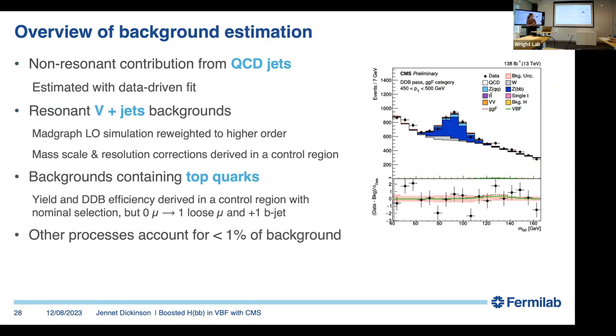So then I'll give a short overview of the background estimation, but on this example data plot, I just wanted to show you what the different pieces look like. So we have a non-resonant background from QCD jets, which is corresponding to this white histogram, this smoothly falling distribution. We have a resonant V-plus jets background. So does anybody want to guess what this blue peak corresponds to?